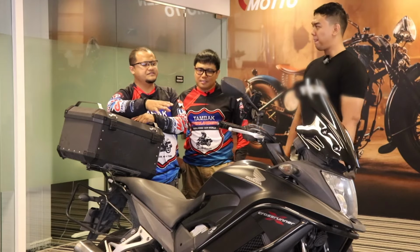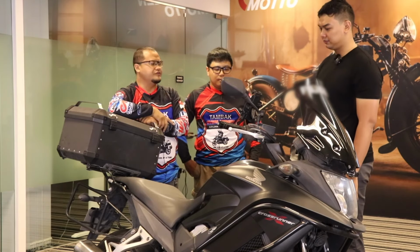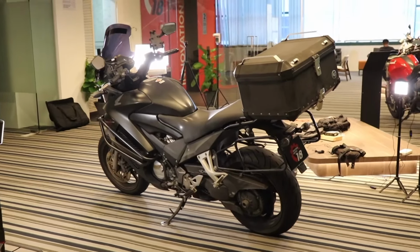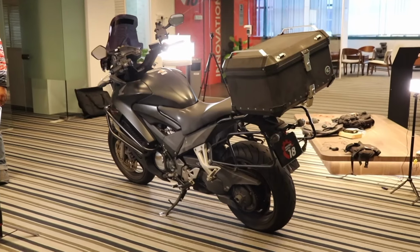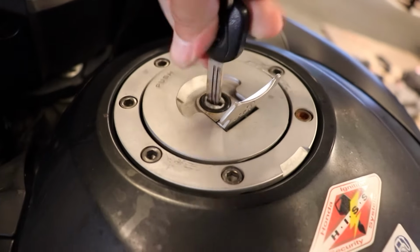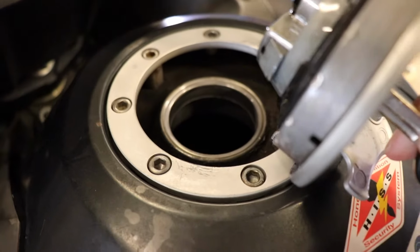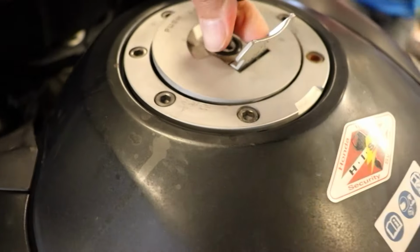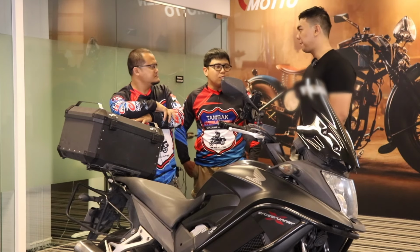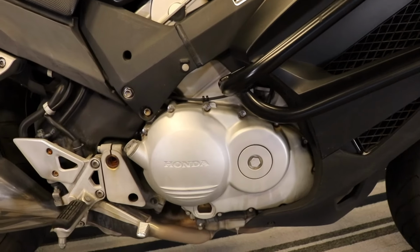So far, how is the fuel consumption? How big is the fuel tank and how far can you go on a full tank? Okay, so for this bike, the full tank is 20.8 liters. The fuel consumption is actually quite bad. On normal streets, it's about 15 kilometers per liter. When I went to Malaysia, highway riding, it's about 19 kilometers per liter. Maybe because it's a big bike. Carburetor or fuel injection? Fuel injection.